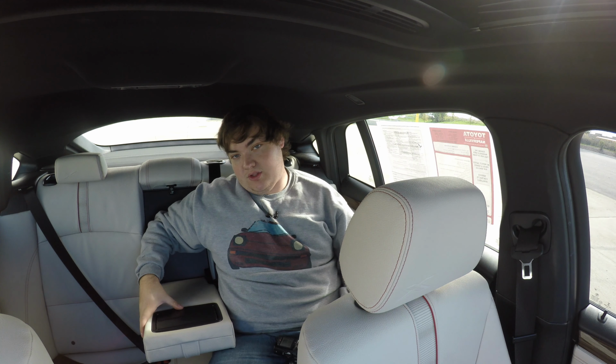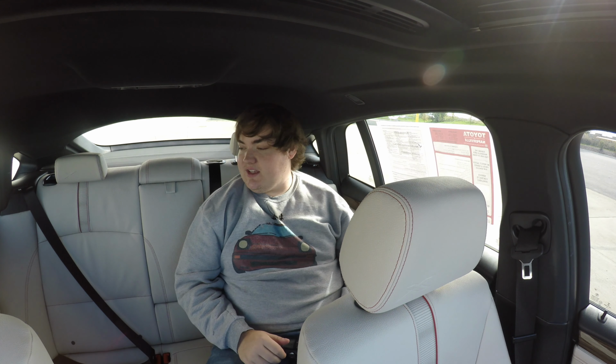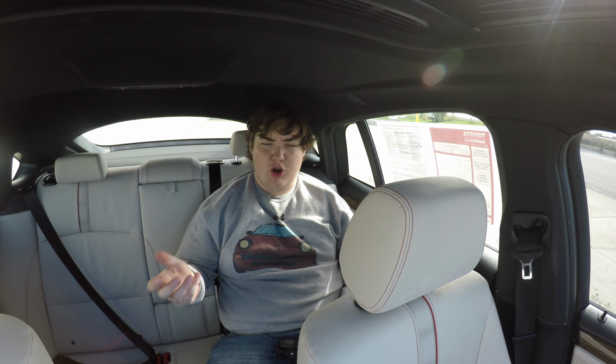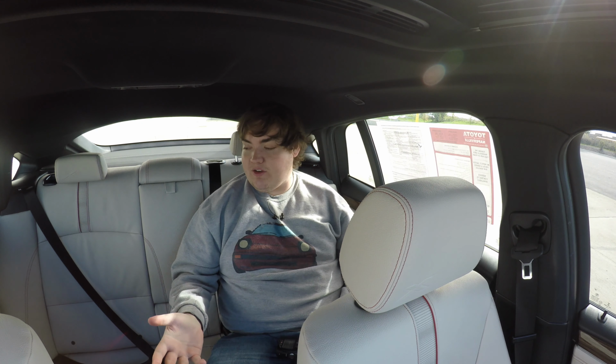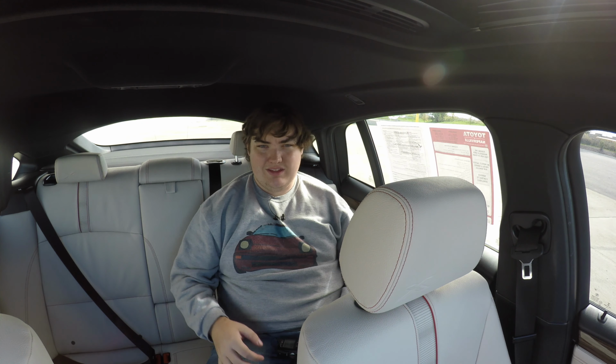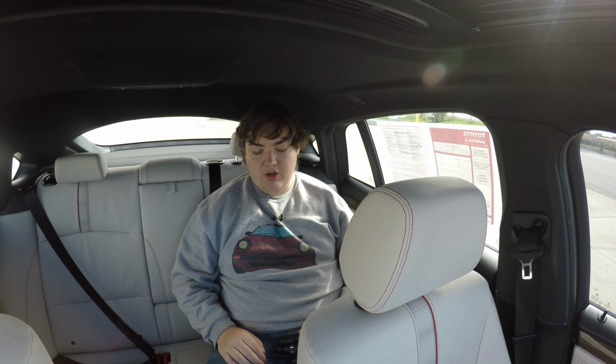I do have a center console with the little clamshell opening, rear cup holders. Nothing too crazy. It's finished in the same leather of the up front seats, and I like that. I like that attention to detail. Some manufacturers put the really nice seats up front and kind of forget about the back, but the back is actually finished in nice leather as well, so I really like that.